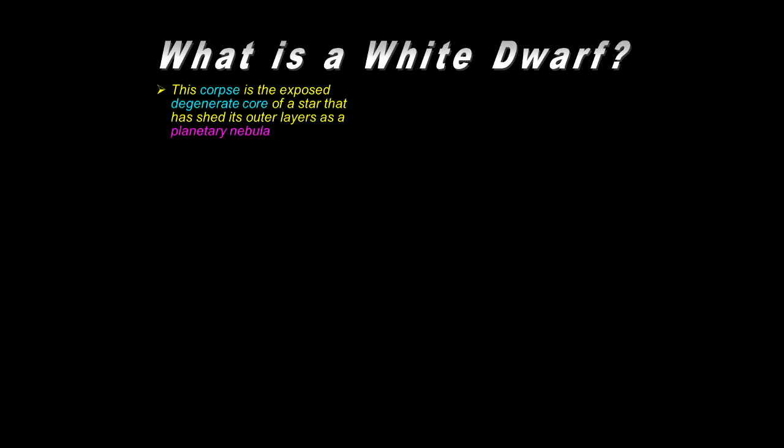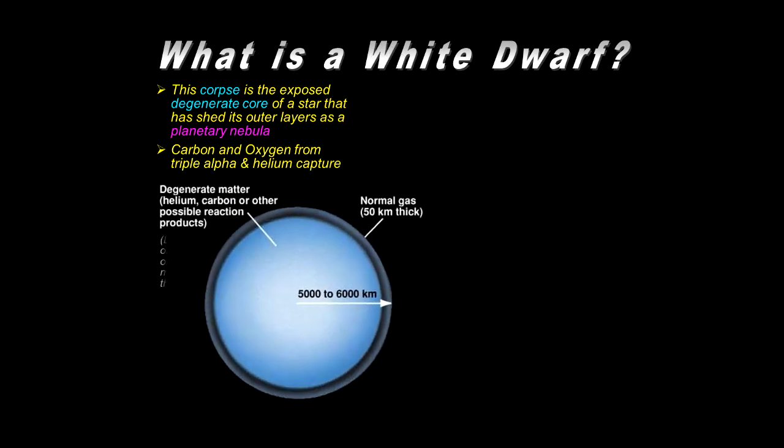We know that a white dwarf is the remaining corpse, the degenerate corpse, of a star that's shed all of its outer layers as a planetary nebula. Primarily it's carbon, and it's also some oxygen, depending on the original mass. So there could be some helium capture to produce not just carbon, but also oxygen. And it turns out that the core has a mass about the mass of the sun, approximately.